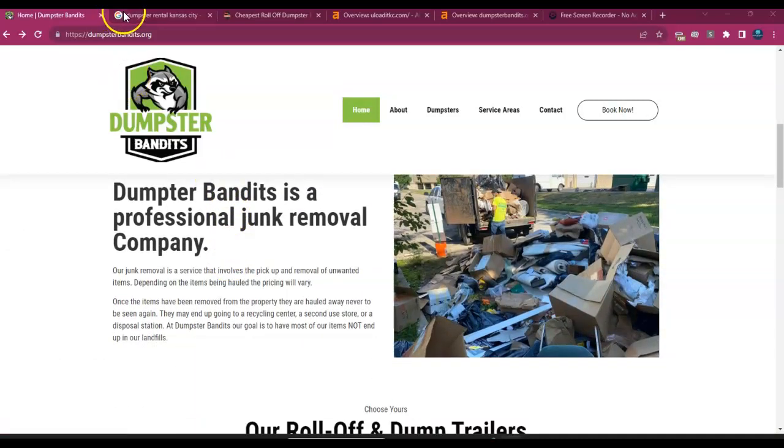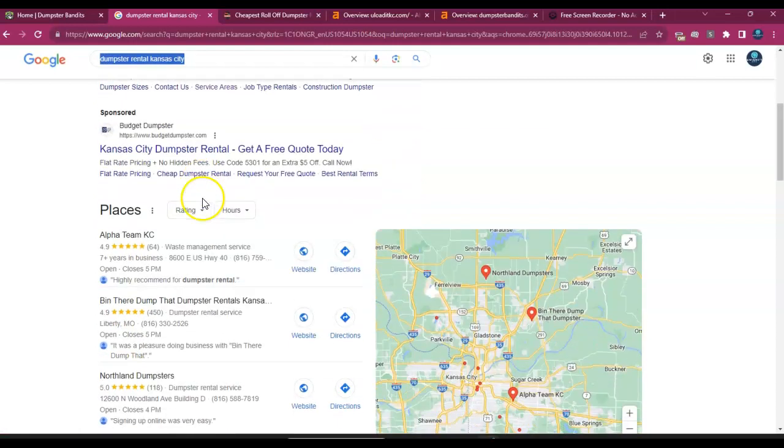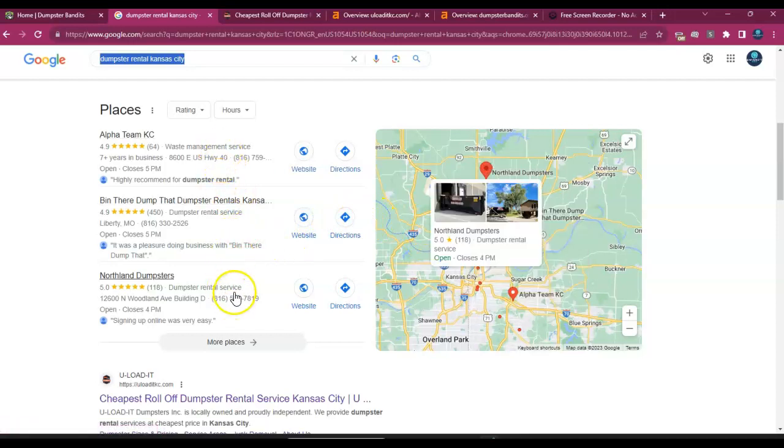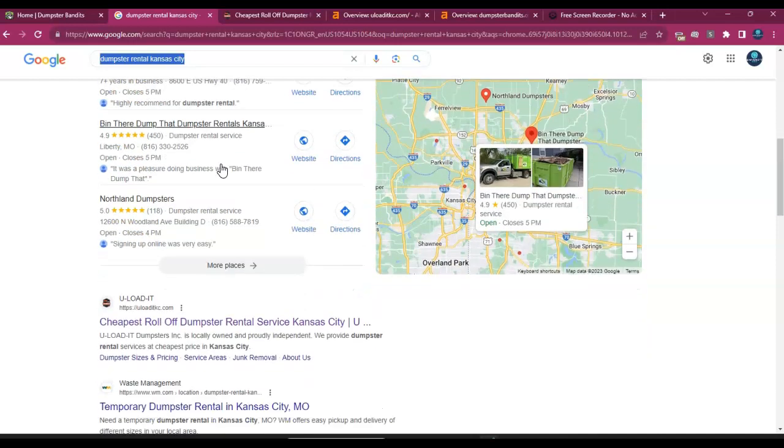So for example, if you go to Google right now and you type in dumpster rental Kansas City, first thing we see are all of the paid ads, right? And some people bypass that for whatever reason it is. But then you have this section down here, and this is what we call the map pack section because it's usually directly next to the map. And this section has everything to do with your business name, address, and phone number listed throughout different directories across the World Wide Web, such as Yellow Pages, White Pages, Reddit, you name it. There are thousands of different directories that you could put your business into.